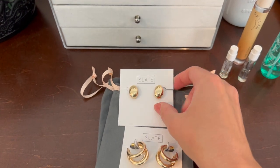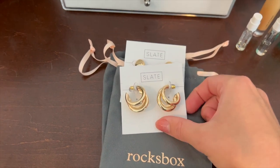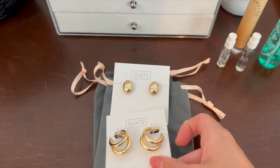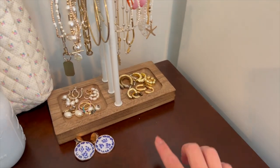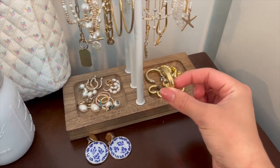So it's really nice and convenient and super lightweight. And then these, I thought these were actually super little tiny huggies, but they're much bigger than I expected. So great bang for your buck. And these are so cool. So really excited to have picked up these 2 gold jewelry pieces, which if you can see right here, all of my gold hoops, I probably can declutter some, especially these. They're tarnished and stuff.